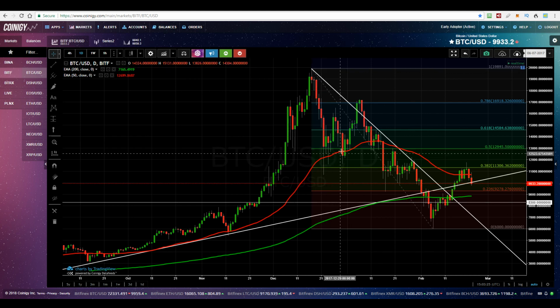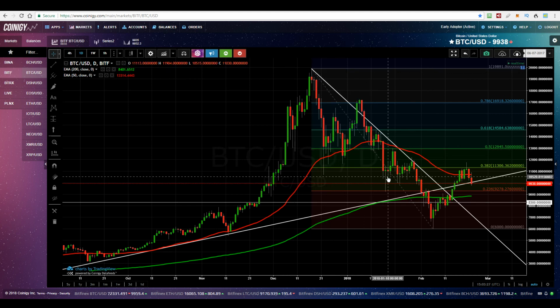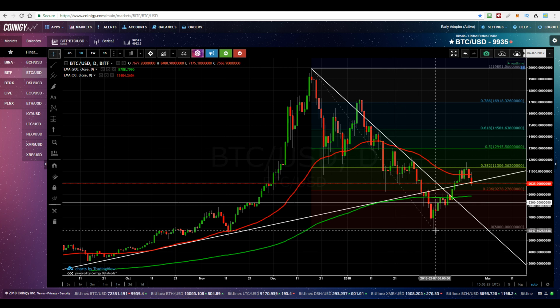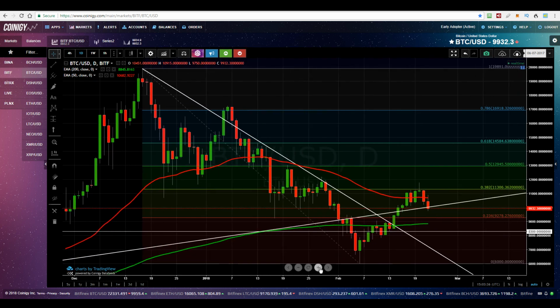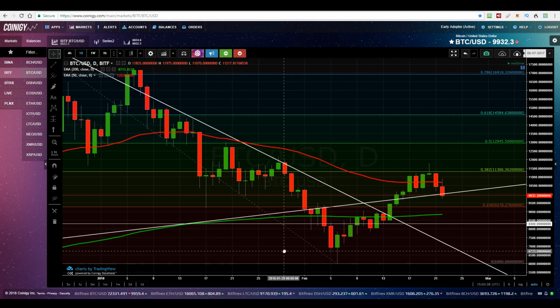Even this bear market we had, it wasn't just in a single move, was it? It was like in waves like this: wave down, kind of a recovery, wave down, kind of a recovery, wave down, kind of a recovery. So those are the two phases of price cyclicity. So using that same logic, we would expect the same thing in the opposite direction.